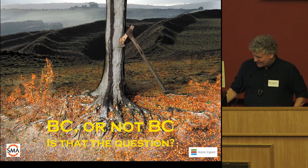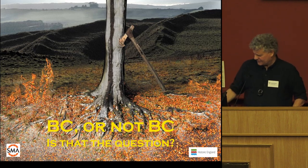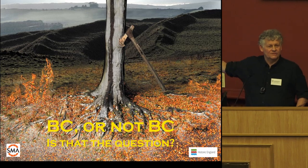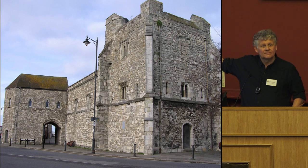Yes, so what I wanted to do really was explore how, and this is a bit of a half-baked research project, but look into how prehistory is shown in different museums, beginning with Southampton Museum and our attempt to display the prehistory collection from Southampton. There's the museum, God's House Tower.